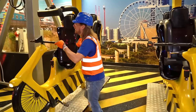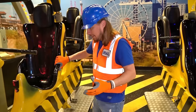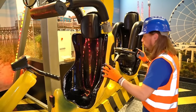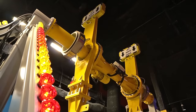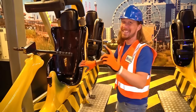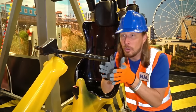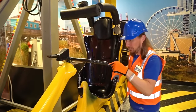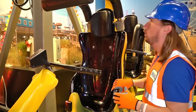This looks so amazing! It's got some really cool lights on it. What is this? It's a bicycle of some sort. Almost kind of looks like a tandem bicycle because it has two seats that are attached together. And they're attached to this weird contraption. Oh, you know what this is? This is a bicycle, but not any bicycle. You actually get to sit in this, and instead of going straight, you actually go upside down. This bicycle actually goes 360 degrees in a circle.